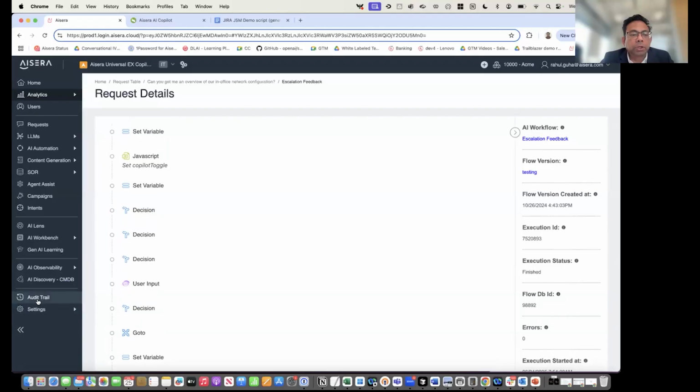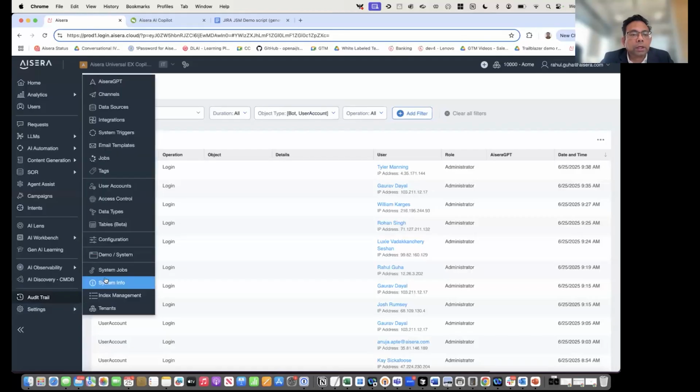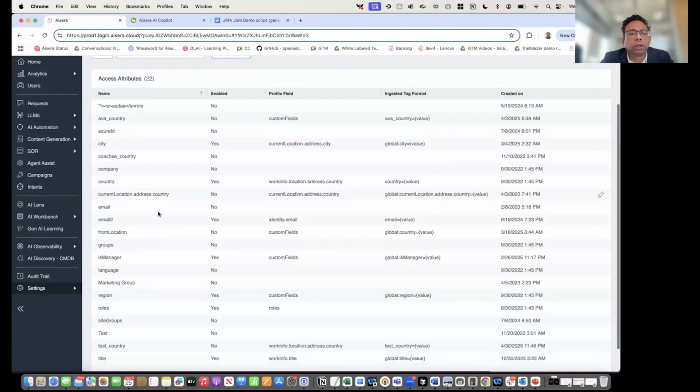And from an enterprise perspective, we maintain the full audit trail of who's logging into the application, who made any changes to the application, and so on and so forth. Last but not the least, it comes with a full set of access control capabilities, so that role-based access control for who has access to what through access attributes can be done here on the platform. Or if you have ACLs defined on the applications, then the user context can be carried over to the application, and that user context can be used to do the ACL.